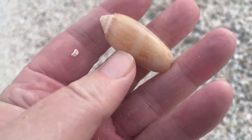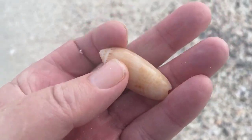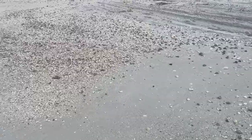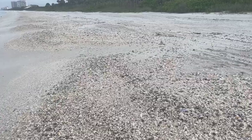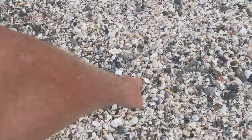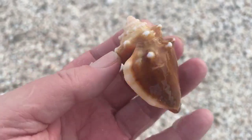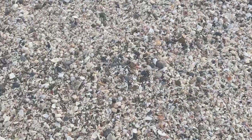Little olive shell. Just sitting out there on the edge. A little olive shell. Nice little sheen to it. Another nice little fighting conch shell down here. Nice little fighting conch. It's just sitting on the top here, on the surface. Who knows what's buried down here.